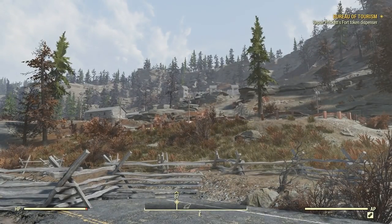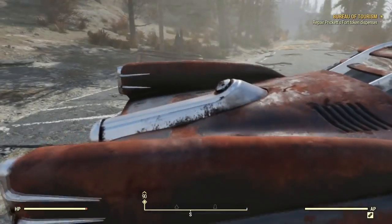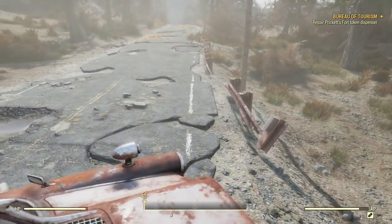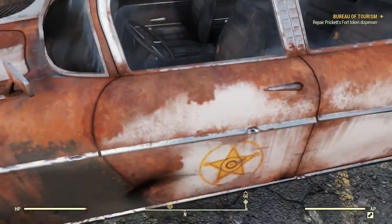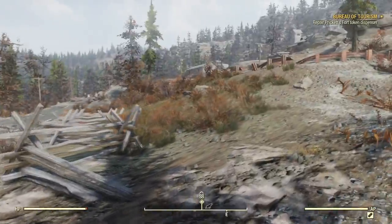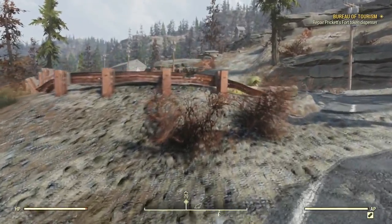So I guess this is old Prickett's Fort we're looking at here. We got this cool police car, man. This is really neat. This is a really neat alternate universe they've created here. It's really, really unique. Yeah, cool. So we're close to our destination. Let's kind of peek our heads over.